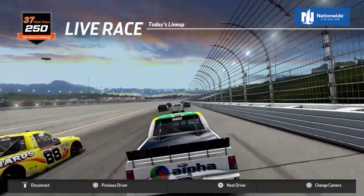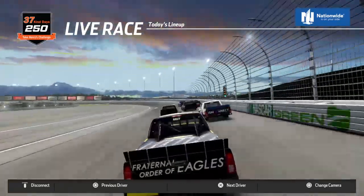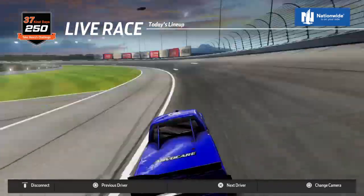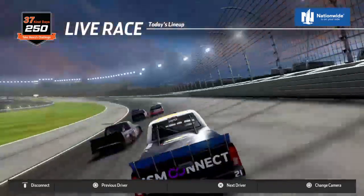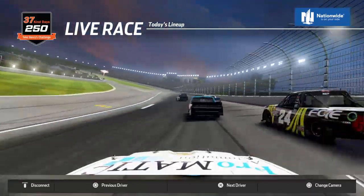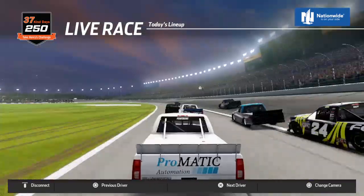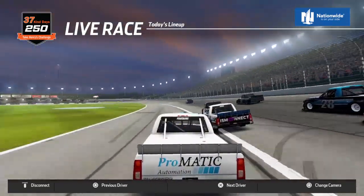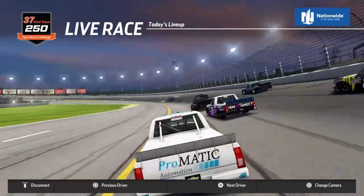Looks like our field is starting to slowly decrease. Kind of what we're in stage 2, by the way. We're coming to, so let's get on board with PRS here for the moment. Oh, they're getting shaky up front. Can they save it? The 18 looks like he got the wall. And, oh, 24 almost got into his teammate.